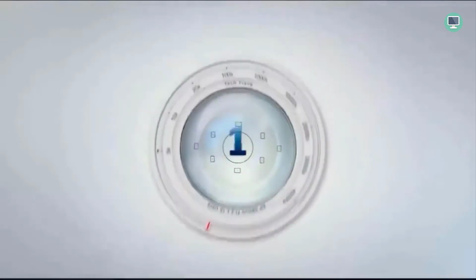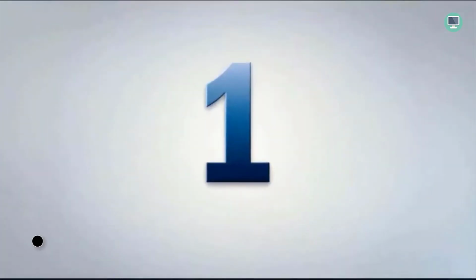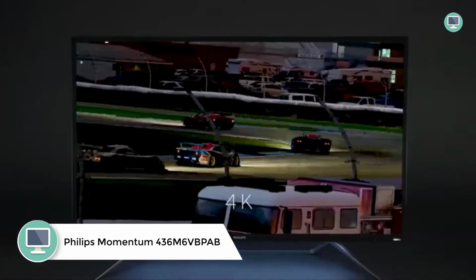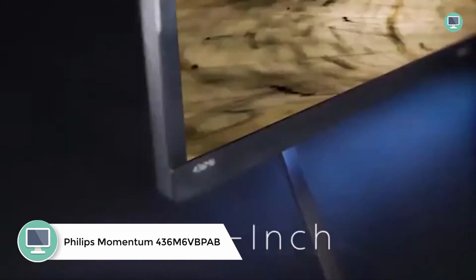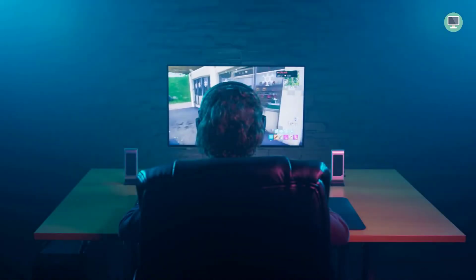Number 1. Philips 436M6VBPAB, size 43, resolution 3840 by 2160, max refresh rate 60Hz, pixel type VA, variable refresh rate FreeSync, 4K HDR FreeSync console gaming monitor.